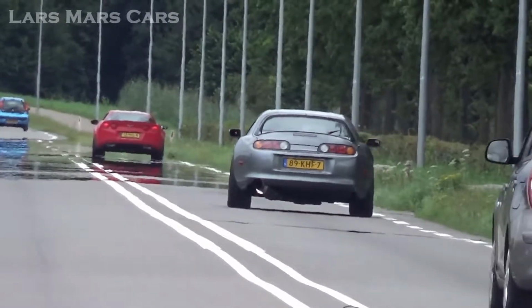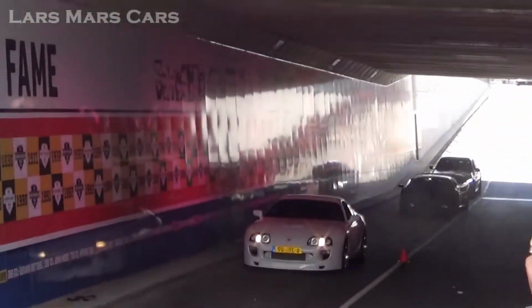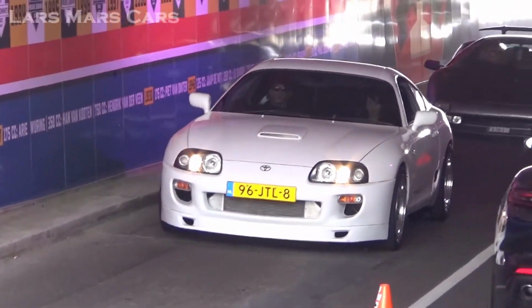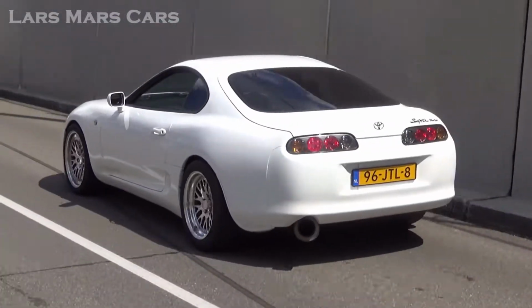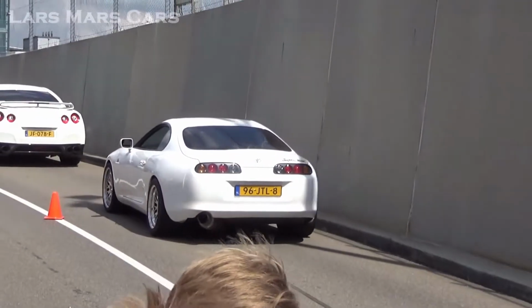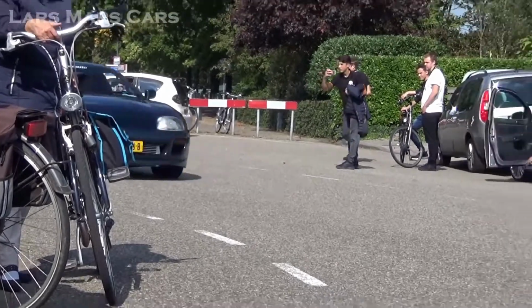The 2JZ GTE originally powered the Toyota Aristo in 1991 before becoming Toyota's flagship performance engine in the 4th gen Toyota Supra RZ. Its mechanical basis was the existing 2JZ GE, but differed in its use of sequential twin turbochargers and an air-to-air side-mounted intercooler.